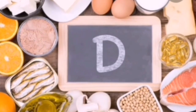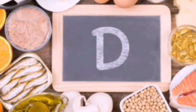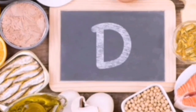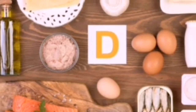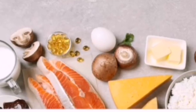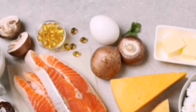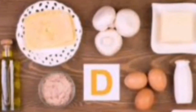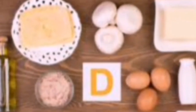Vitamin D. Vitamin D helps our bodies absorb calcium, which is important for bone health. And we can get vitamin D from the food we eat. They are mushrooms, eggs, cheese, and fish.